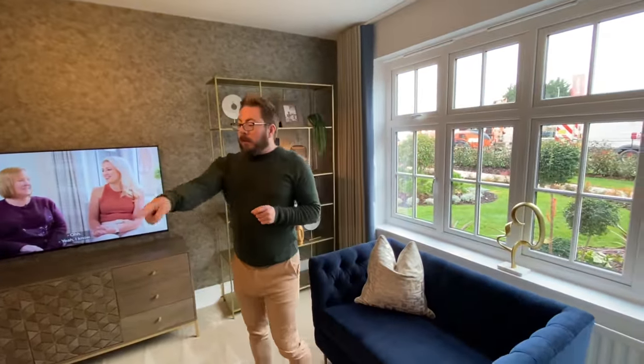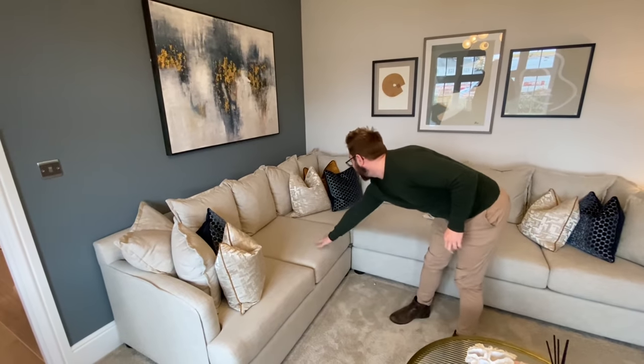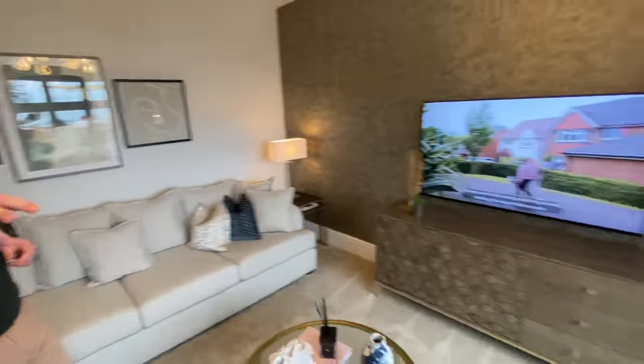I like this. That's a massive sofa. If you count the sections as bottoms, you've got 1, 2, 3, 4, 5. This is a 6-seater sofa. If you didn't want a corner, you could have a 2-seater and a 3-seater. And then you've got a big window here.